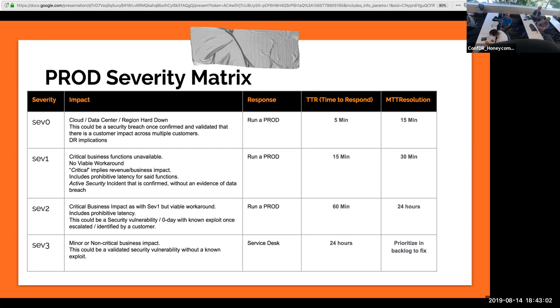What it does is you can see our response times here. So we run a prod. So we have time to respond. Everybody familiar with the mean time to respond metric? How many people measure their team on that? So not a lot, a few of you. We require our incident management team, which we'll go through here and how we define it, we require them to respond within 5 minutes of being paged.